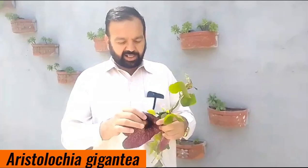Dear students, plant lovers, today I am going to introduce you to another very important and very beautiful ornamental plant species. Today I was on the way to Kabar city. On the roadside, I saw this beautiful plant, and the botanical name of this plant is Aristolochia gigantea.